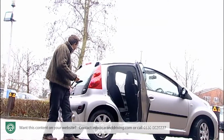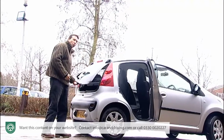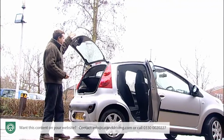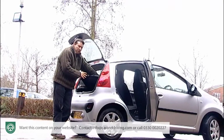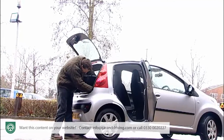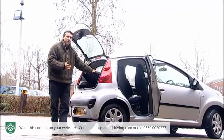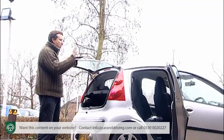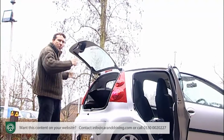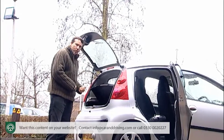Now at the back, the luggage space is accessible via this opening rear glass door, and you can have 139 litres with all the seats in place. Not too much, but you can extend it by flipping forward the split folding rear seats and get 751 litres. One thing to bear in mind is that because it's an opening glass hatch rather than a proper hatchback, you have to lift heavier items over this higher bumper level.